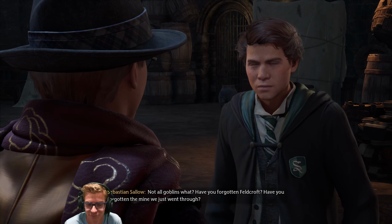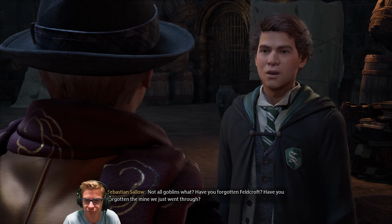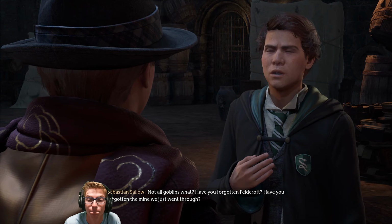Not all goblins what? Have you forgotten Feldcroft? Have you forgotten the mine we just went through? No, Sebastian, I haven't. You're not listening to me. Why would I listen to someone so ignorant? You don't know what you're saying. Take a breath for a moment. Oh, I know precisely what I'm saying. Oh, shit.